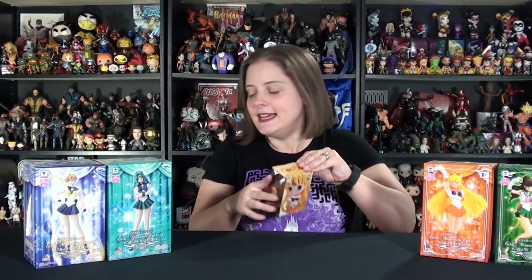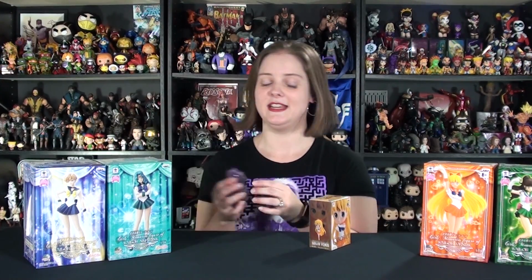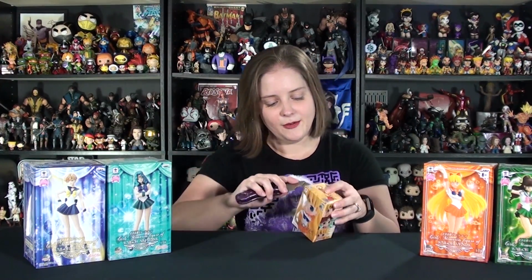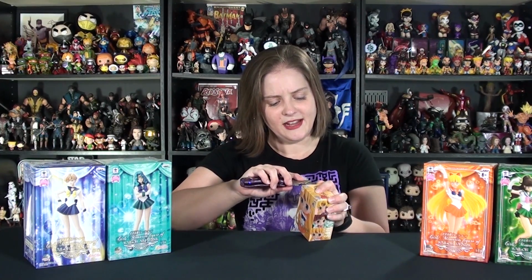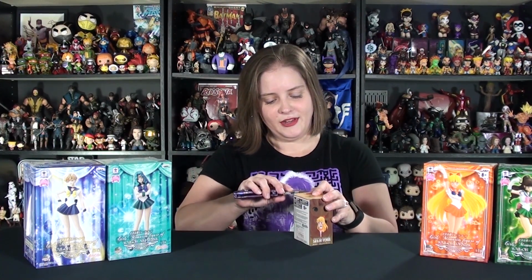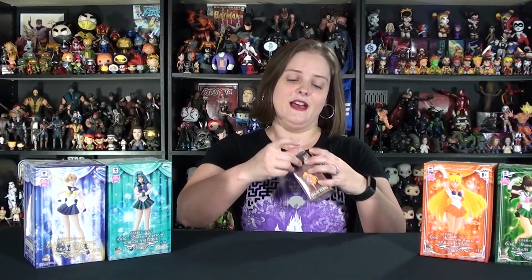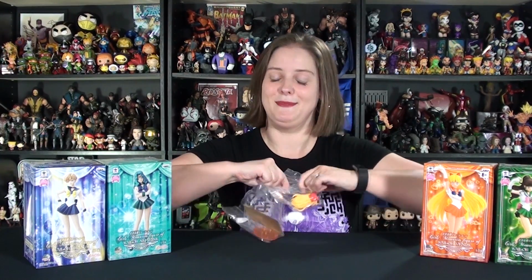So let's start with the little Q Posket first. These are just little kind of miniature figures. They are a little bit expensive in my opinion for what they are, but I think I remember Jason got these on sale or something in another order that he was putting in. So if you can find them for a decent price, they are really cute little figures. I just think the usual price is a little bit too much.